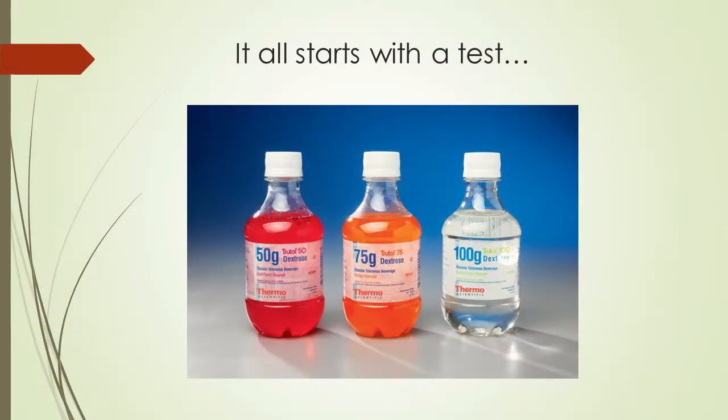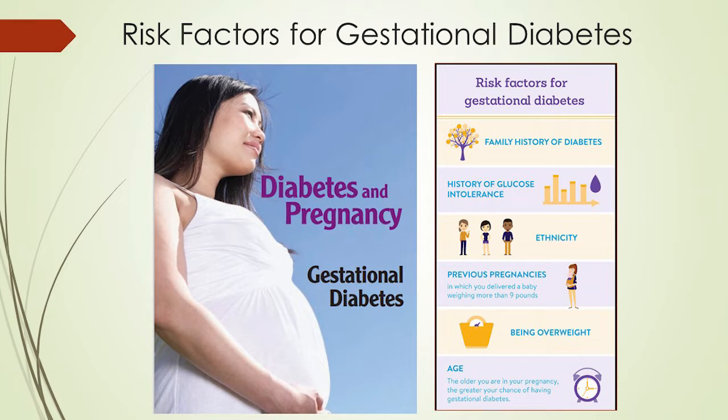Gestational diabetes is diagnosed using an oral glucose tolerance test that is usually performed between 24 to 28 weeks of pregnancy. Some of the things that can increase your risk of developing gestational diabetes are if you've had a prior history of gestational diabetes, if you've had a baby that weighs over 9 pounds, if you have a family history of diabetes, certain medical conditions such as polycystic ovary syndrome, or excess amniotic fluid during a pregnancy.